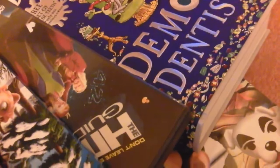Smurfs, The Legend of Smurfy Hollow, at Christmas, Percy Jackson, Epic, Alpha and Omega 2, which looks maybe more Christmassy than the first one, and this Hitchhiker's Guide to the Galaxy thing. Yeah, those are all my movies.